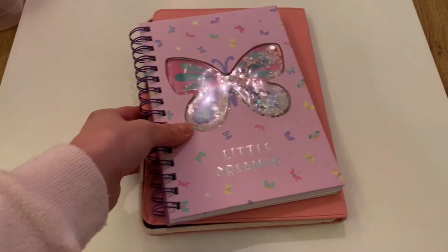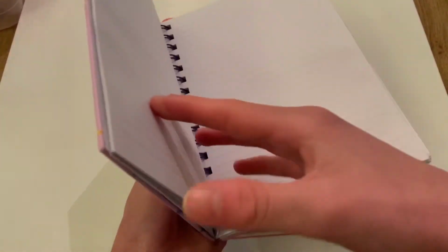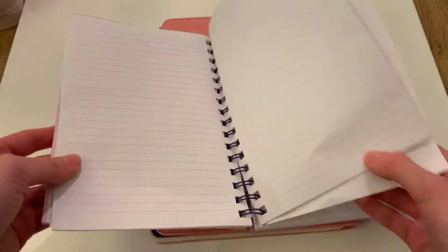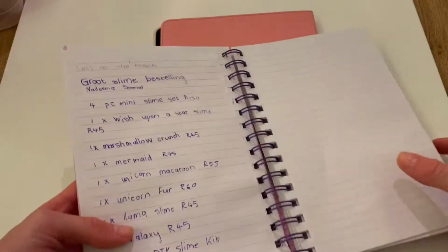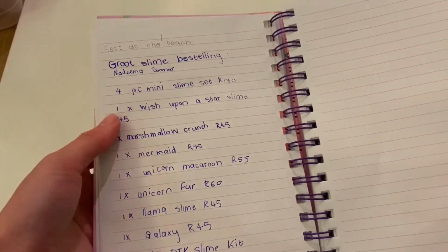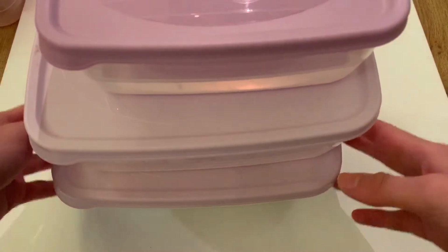So the first thing I always do when I get a slime order is I write all of the slimes that the person ordered into my little notebook. That way I can remember all of the slimes that they ordered and I won't get it wrong, and I don't have to check my phone each time. I can just open the book and look which slime I have to make next.